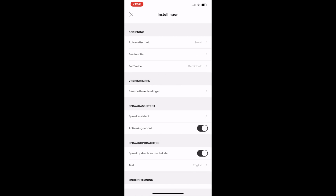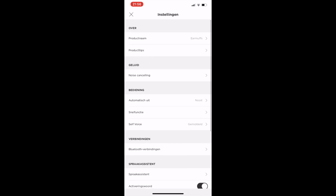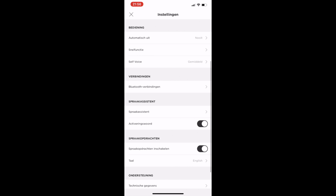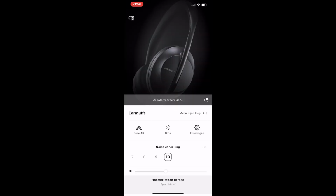But I was a bit disappointed because when I bought the headphones, I later found out that I was not able to use the A word. I'm not going to say it because then it's going to pop up here again. I was not able to use it because I live in the Netherlands, and then a couple of weeks ago, for some reason, I still don't know why, I have been able to use it, but I don't get it. It's not officially supported by the app.